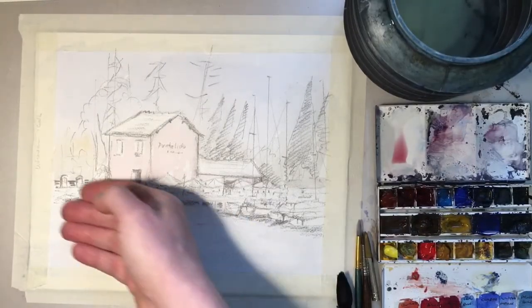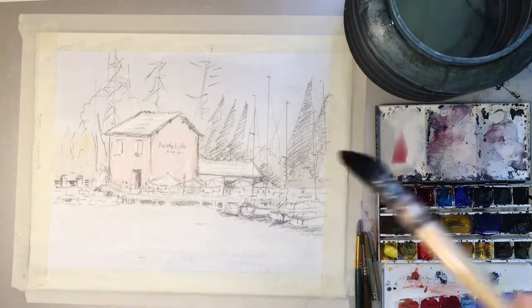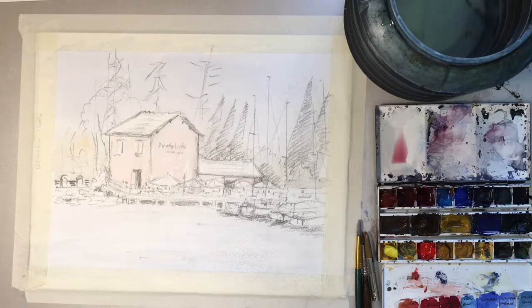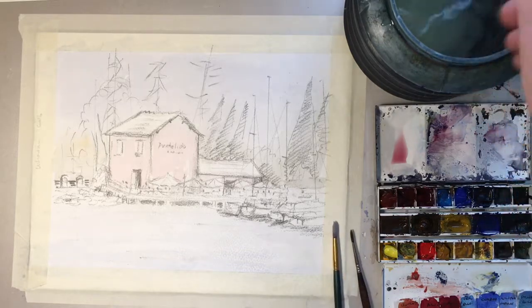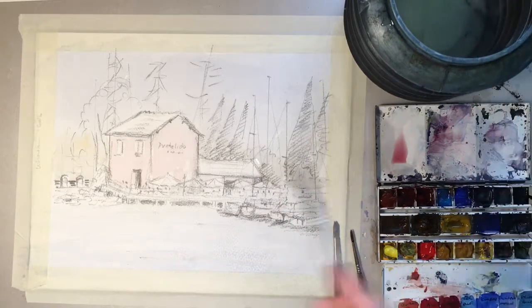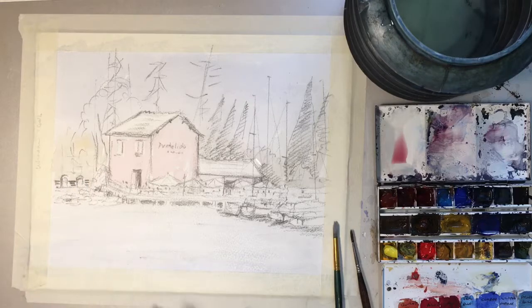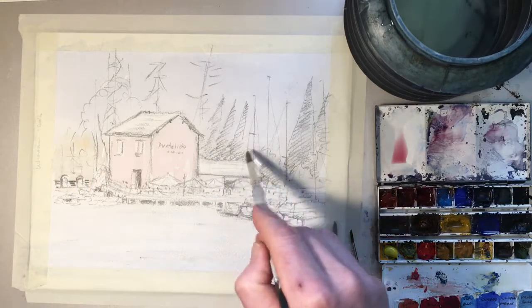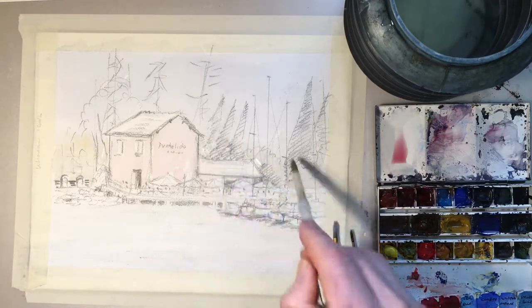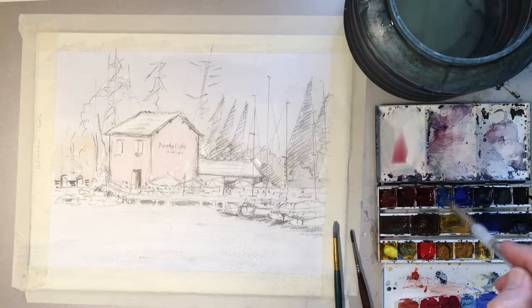So welcome back. It's nice and dry now. Just testing it out with the back of my hand. I'm just going to put in some of the background wet into wet type washes. Even though this is all dry, I can slightly wet and dampen some of this, and then drop in some of this wet into wet.